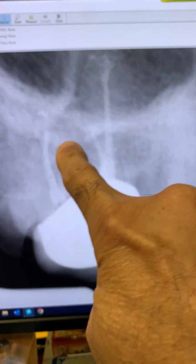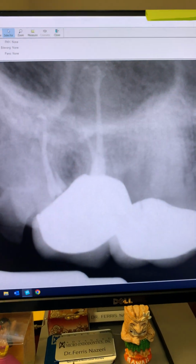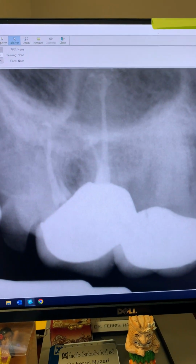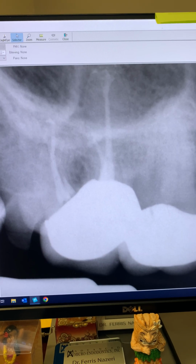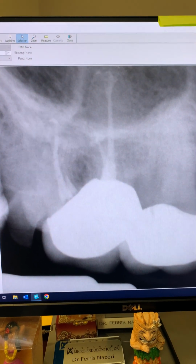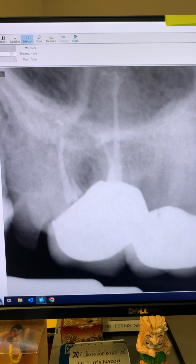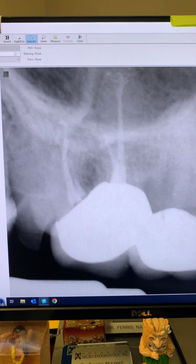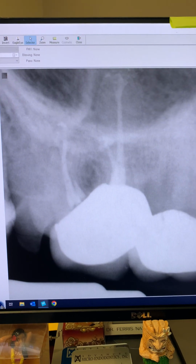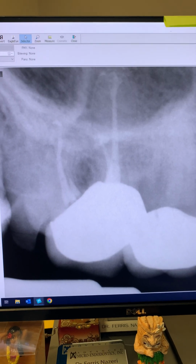All right, take a look here. There's a lucency there as well. Anyways, I let the patient know that the prognosis was guarded. I was worried about this case because I was worried that there was necrotic tissue, bacteria, left in the part of the MB2 that I could not get to, that I could not instrument. But I used my 6% sodium hypochlorite and I activated it sonically and ultrasonically extensively. So I figured hopefully the irrigation, 6% sodium hypochlorite, with sonic and ultrasonic activation, can penetrate into the part of the calcified canal system that the files couldn't get to.